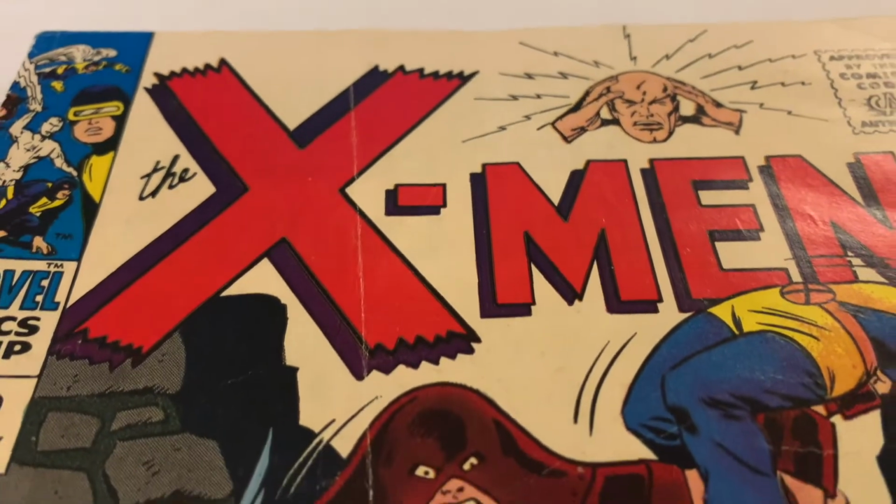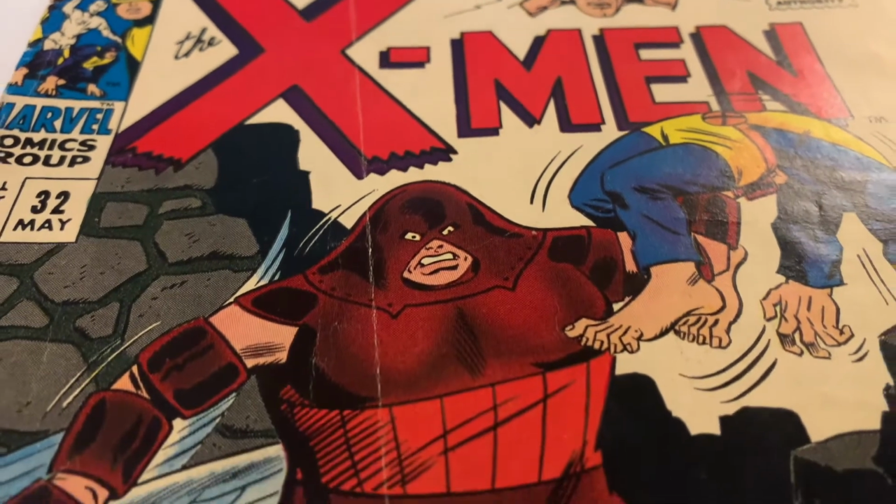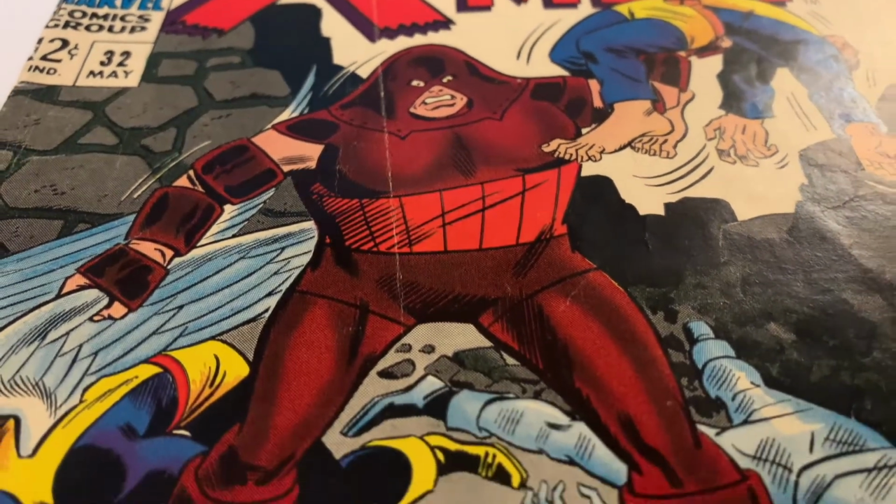Today we have a fun issue from 1967, and it's packed with plenty of X-Men action.